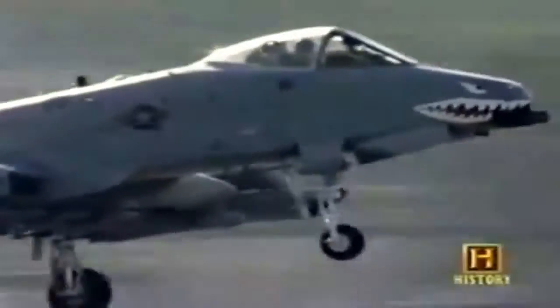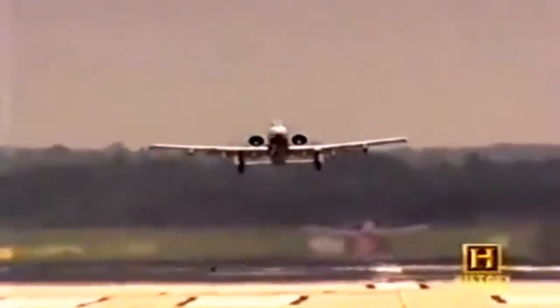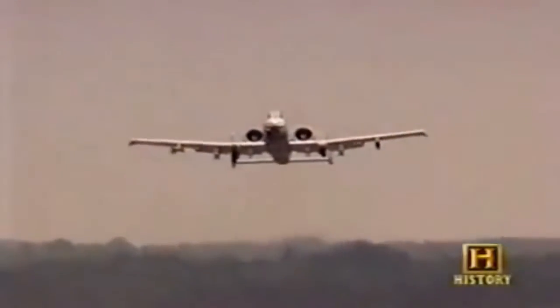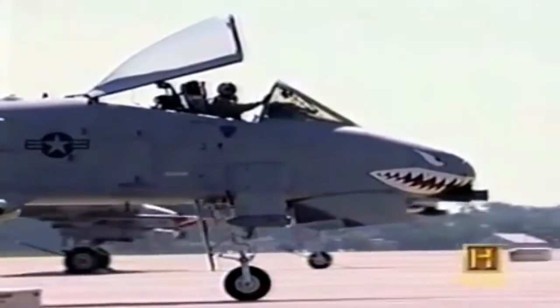The A-10 means close air support at its finest. It's been my home now for 8 years, and I love it. And I hope I get to stick with it, and I hope we get the upgrades we want to take us into this next century and keep supporting the Army. But I think it's just an awesome weapons platform. It fills a specific niche, and it does it really well.